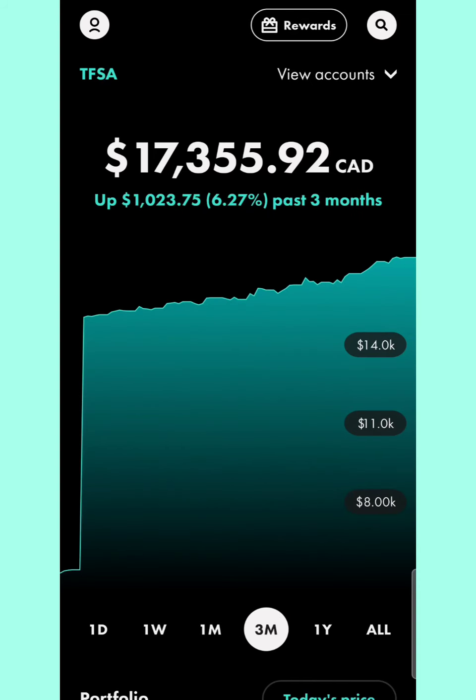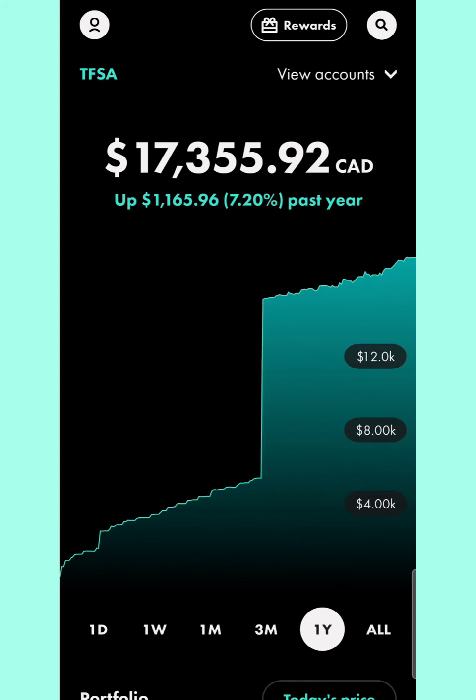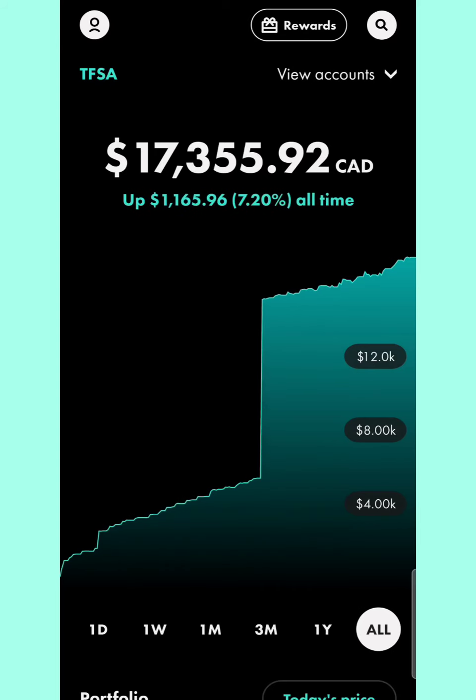3 months is 6.27%, and then 7.2% for the year and all time since I've had this account since August. And originally I was putting down about $100 each week, and then I was going to around $200, and now I'm back down to $50 a week.